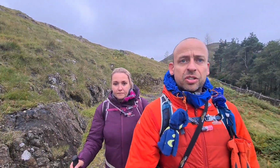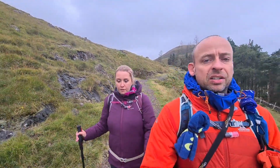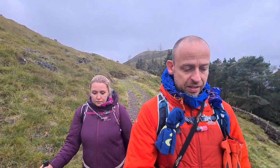So I think this is going to be us signing off, heading back down to the pod. Possibly heading down for a little sit-off at Wasdale Beck if it stays dry. Yeah, if the rain stays off. Nice little spot down there, isn't it? Yeah. And a little chill out and maybe another barbecue this evening.